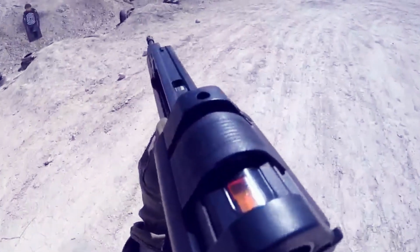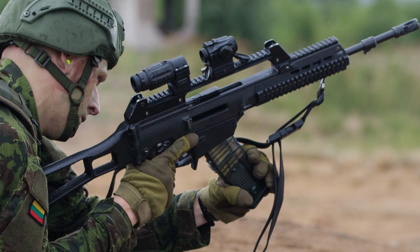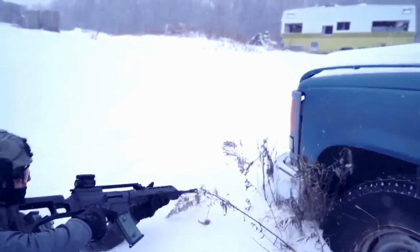Mechanical design and features. The G36 operates on a gas-operated rotating bolt system, ensuring consistent performance under diverse conditions. Constructed with a high-strength polymer, the rifle is both durable and lightweight, weighing approximately 3.6 kilograms, 7.9 pounds, with an empty magazine. Its design includes a free-floating barrel, contributing to its accuracy.